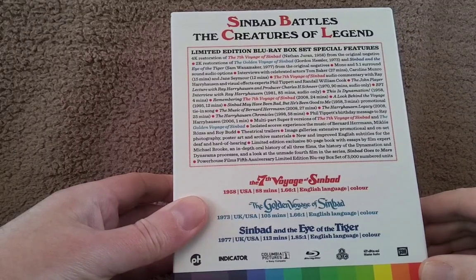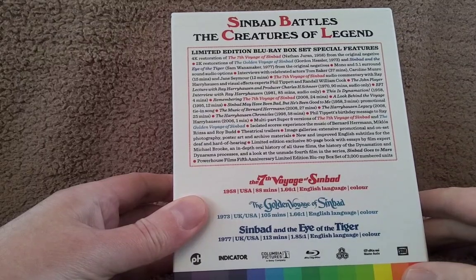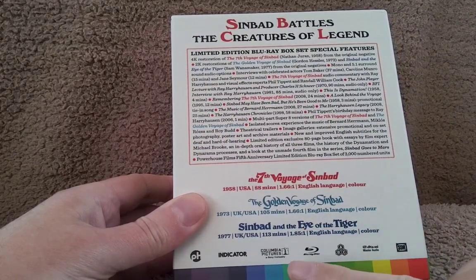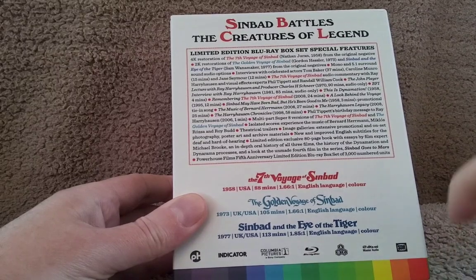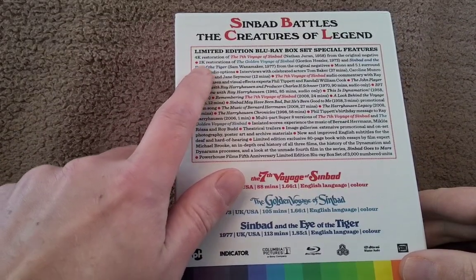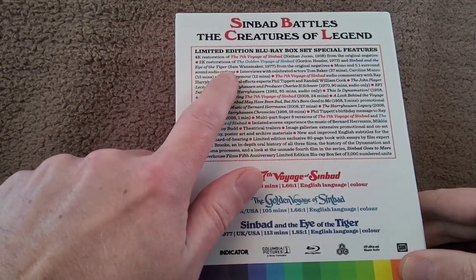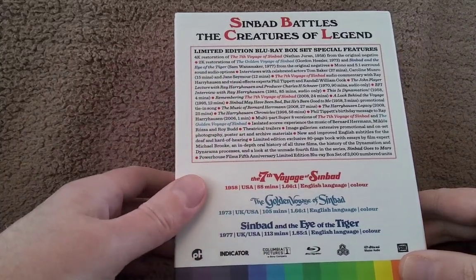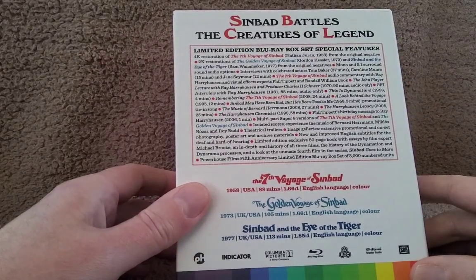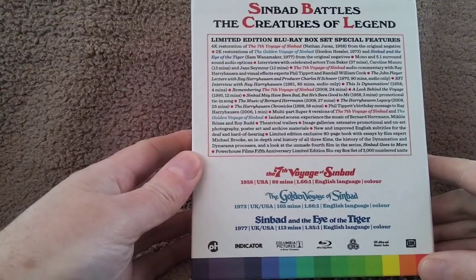As you can see, The 7th Voyage of Sinbad came out in 1958, The Golden Voyage of Sinbad 1973, and Sinbad and the Eye of the Tiger 1977. So they've got 4K restorations, the first 4K restoration of The 7th Voyage of Sinbad, and 2K restorations of The Golden Voyage of Sinbad and Sinbad and the Eye of the Tiger. I have to say that watching all three of these films, they look absolutely fantastic on Blu-ray. Sharp picture quality, really nice. So if you want to pause, you can just see all the special features.